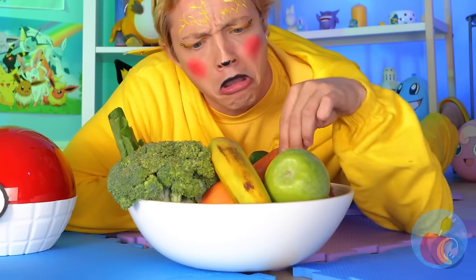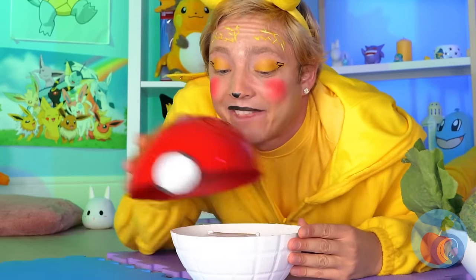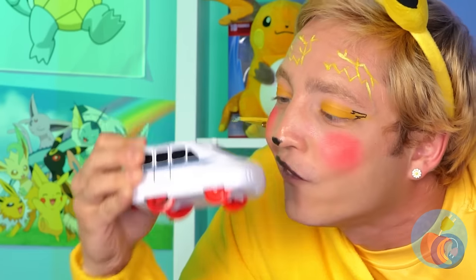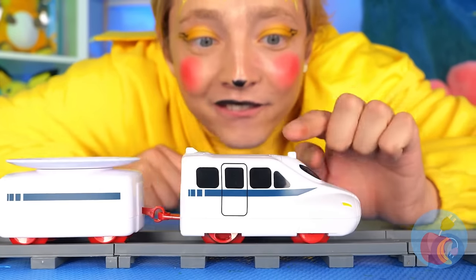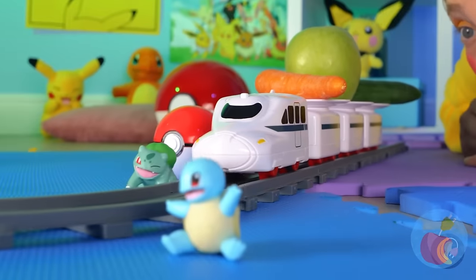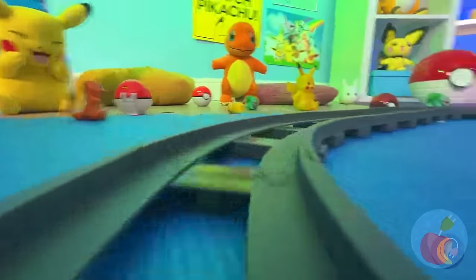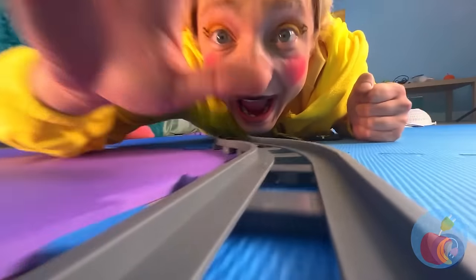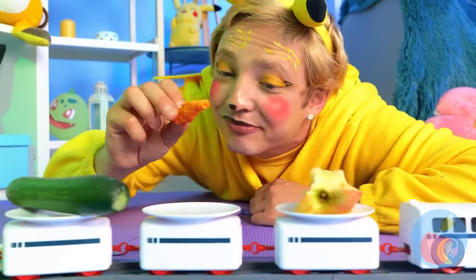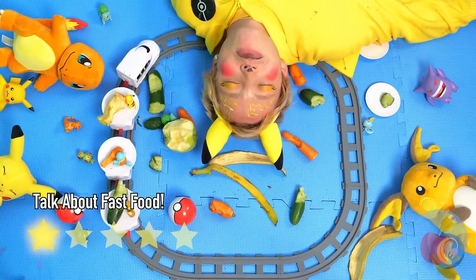It's important to eat your fruits and veg. But eating healthy can still be fun. Just put the produce on a toy train. After all, trains make everything more fun. Now let's see if you can catch something. It's like a conveyor belt buffet. Hey, don't sleep on the tracks.